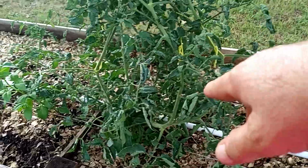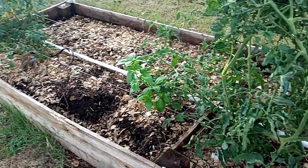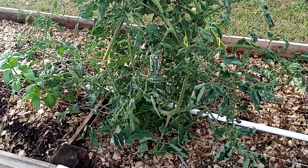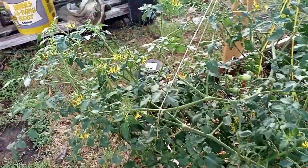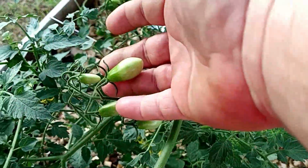This is the tomato plant that was near the whatever that was. I don't like it. It don't have many flowers on it. I think I'm fixing to yank it. I just haven't done it yet. This one has tons of flowers on it. It's a cherry tomato of sorts.